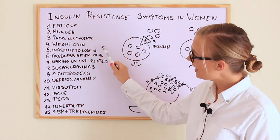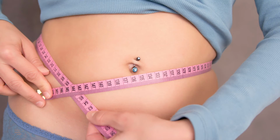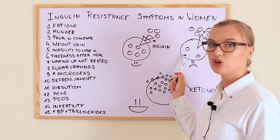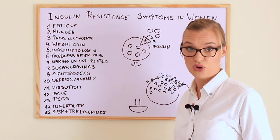And another point, number five, inability to lose weight. Because again, when we restrict calories, it doesn't matter that we are eating fewer calories, they're still not going to the cells. So our whole energy metabolism is basically broken.